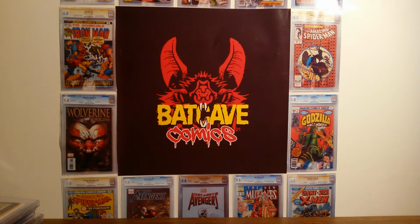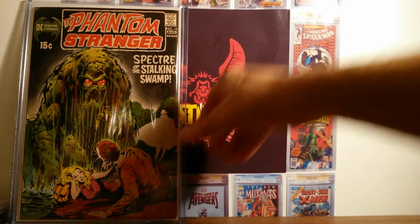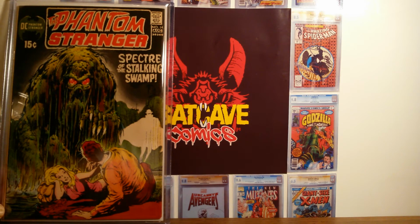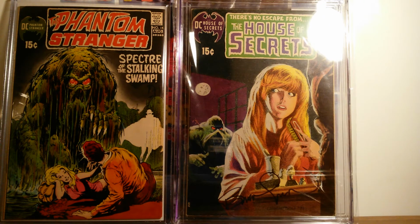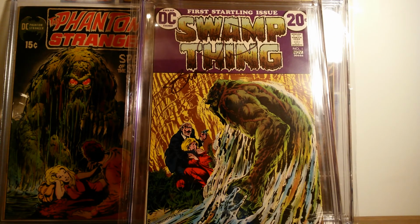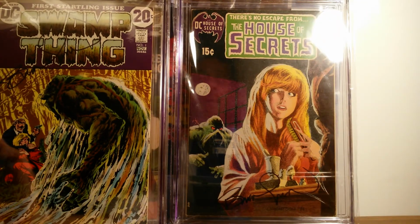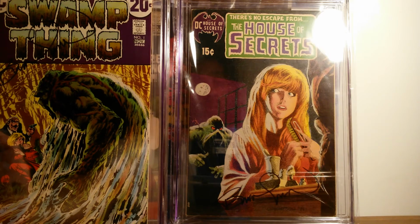All right, these next 3 I'm going to count as 1. You have Phantom Stranger #14, which they consider the prototype of Swamp Thing. House of Secrets #92. And Swamp Thing #1. Now these two here, I had signed by Bernie Wrightson probably a few months before he passed away. So, I almost missed the boat on that.